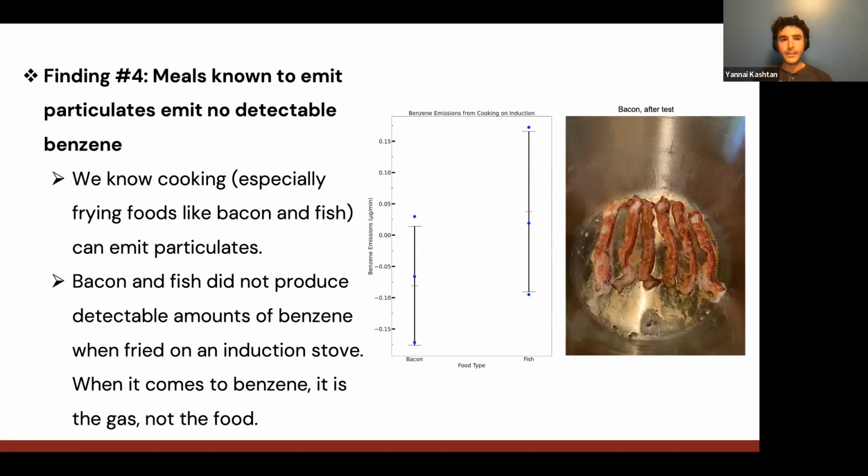There's another angle to this and another finding, which is, well, what about the food? After all, if burning gas and propane emits benzene, that's bad. But if frying foods emits even more, then maybe that's the lower hanging fruit. In particular, because we found that small amounts of benzene emissions from coils, those red hot coils, likely due to a little bit of grease, we thought it worthwhile to see whether frying foods could actually produce benzene.